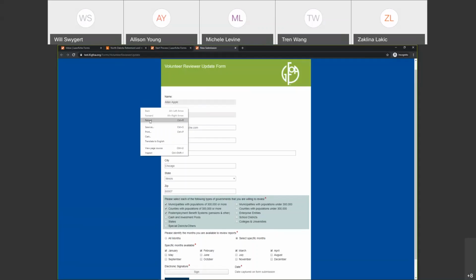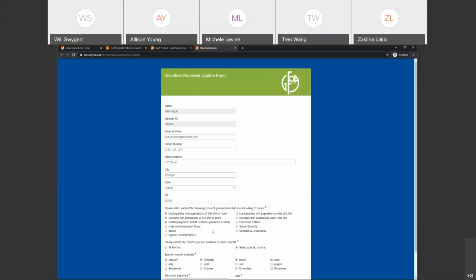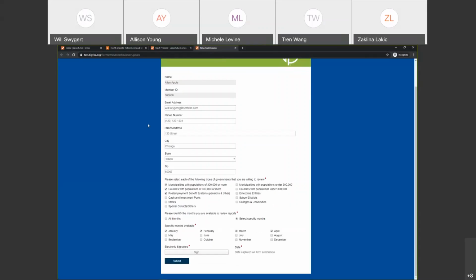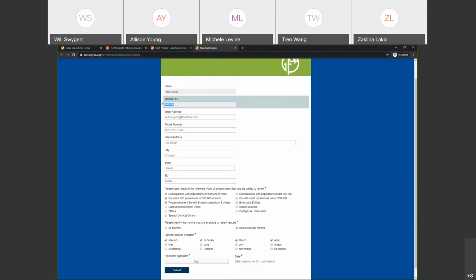So again, I'm going to reload it so you can see what happens. You should see my values. Took a second to populate there. It's basically just looking to a database to grab that information about my user. I'll have my member ID automatically here, and then based on that, it populates the rest of my information. So I can change any of these.